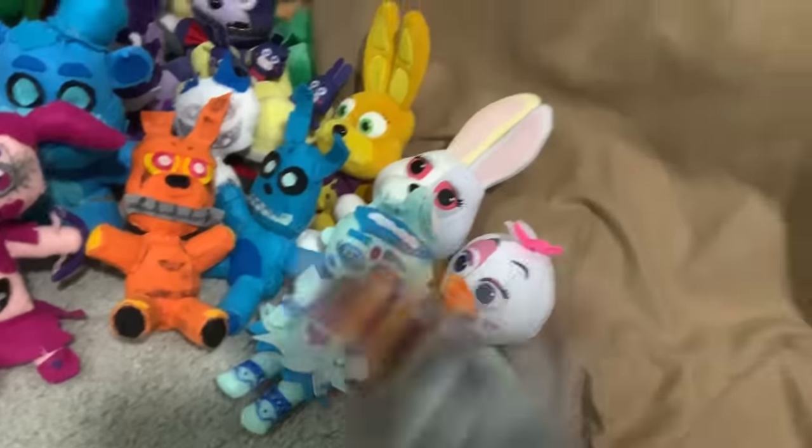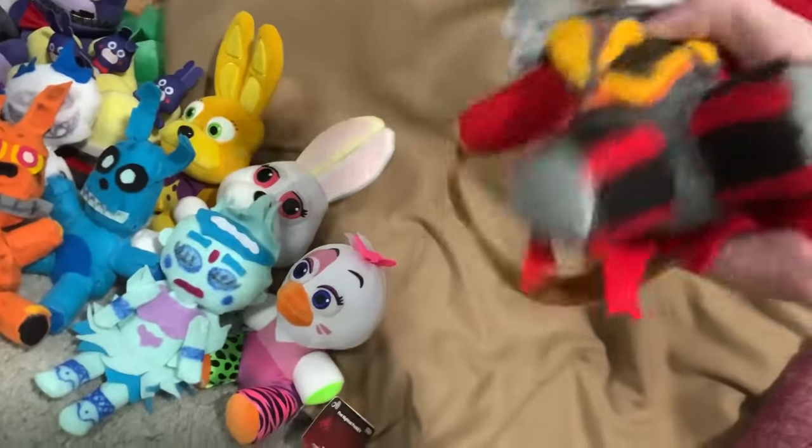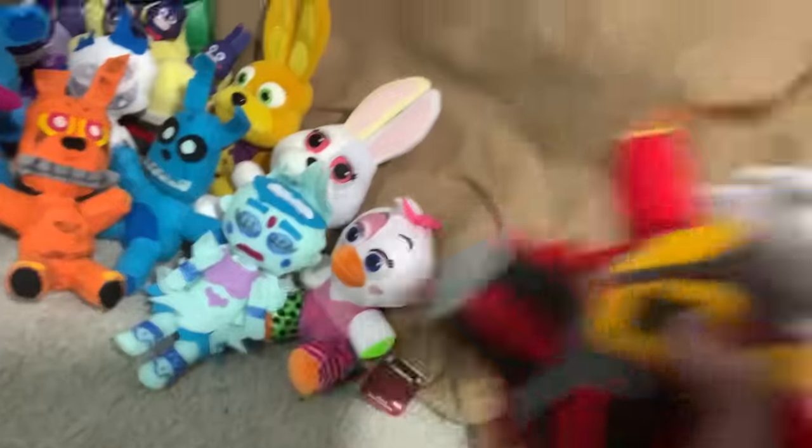God dang it. Here's Ringmaster Foxy that was used in the Ballora Goes to the Stark Circus videos, along with the other two customs. I want that. I got the whip. He's got the whip. He goes like, yeah, it's cool.